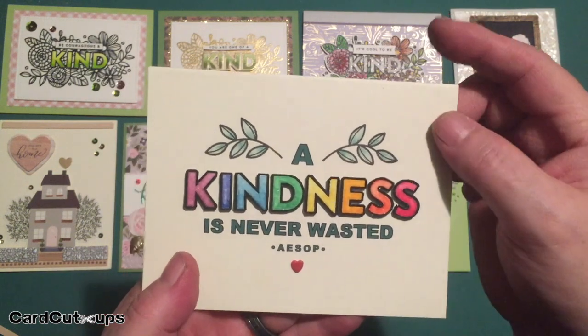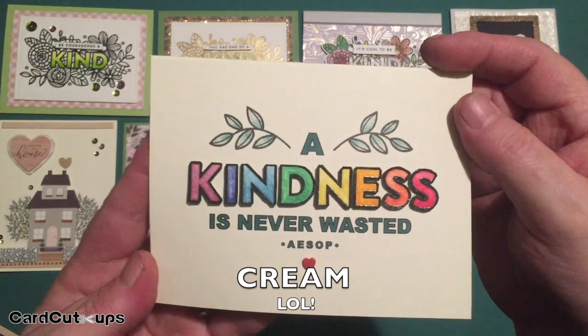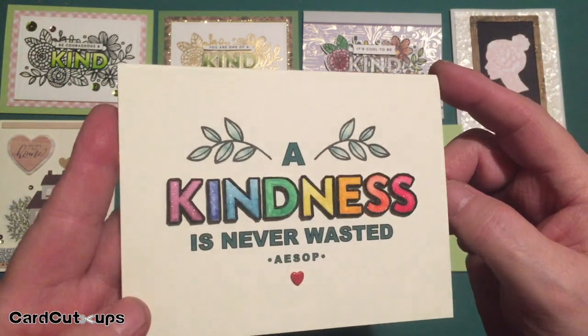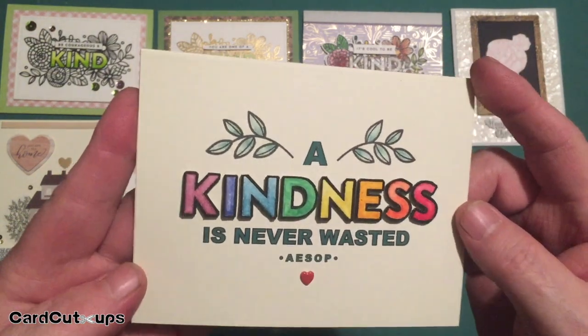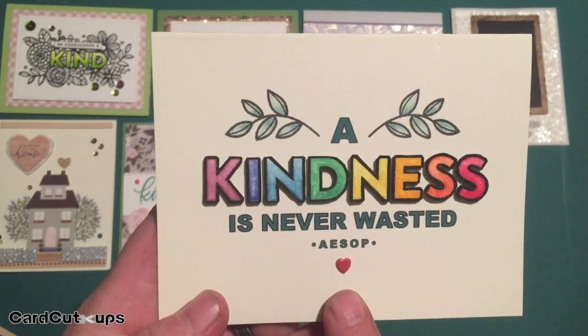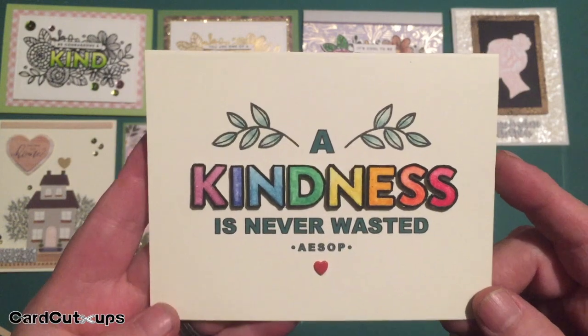Since I stamped it directly on the ivory card base, I didn't want to bring any watercolor to it. But this is all colored with the watercolor. I did put some of my Spectrum Noir sparkle pen on top of it. This is an old heart brad, actually, that I just snipped the brad part off and glued it down. A kindness is never wasted.